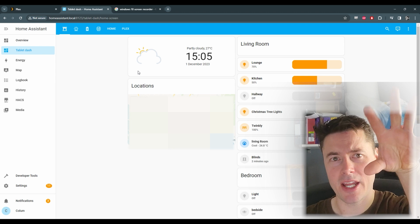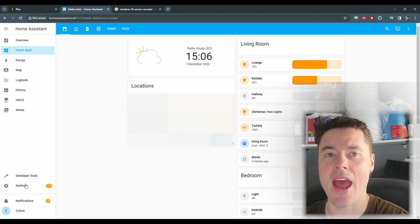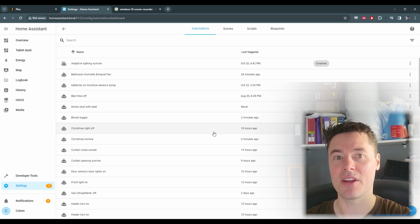Alright, so I'm probably going to have my little head here as a little thing, but this is Home Assistant as it's currently set up on the computer. So it's got a desktop mode, and you can do all this with your phone and all that sort of cool stuff. So let's go into it and set it up so that when the temperature gets over a certain point, it's going to automatically shut those blinds. This is just an example. There's so many different things you can do.